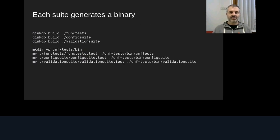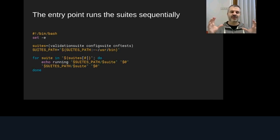Each single test suite generates a binary. This is part of the Dockerfile. We use Ginkgo build to produce the binaries, and we put them somewhere. The entry point, the whole suite that is the composition of these three different test suites, is just a bash script that iterates over them. It takes the input of the file and passes it to each suite. So again, if you say I want to filter only PTP, then that parameter will be passed to each single one of these three test suites in the suites list. And again, this results in a consistent and maintainable behavior.